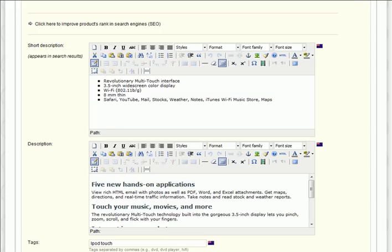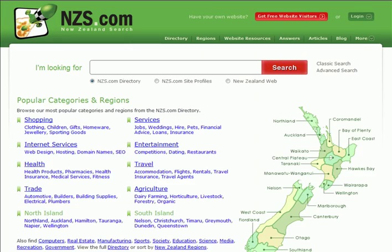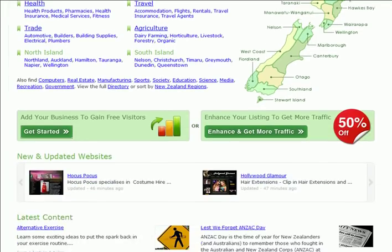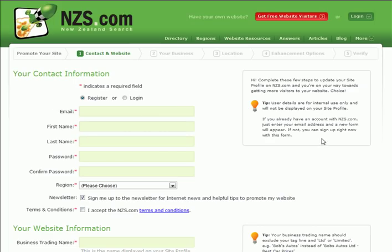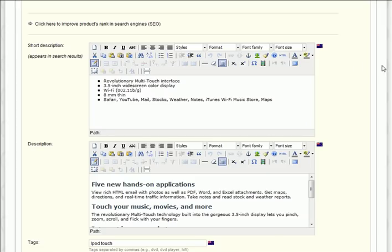For example, go to www.nzs.com and get a free listing. Write to other companies in your industry and ask for a link to your website on their website. This is called link building. Google uses the measure of how many other websites link to your website as a measure of your website's popularity or credibility on the internet. In general, the more websites that link to yours, the better. So you should submit your website to as many relevant search engine directories as you possibly can find.